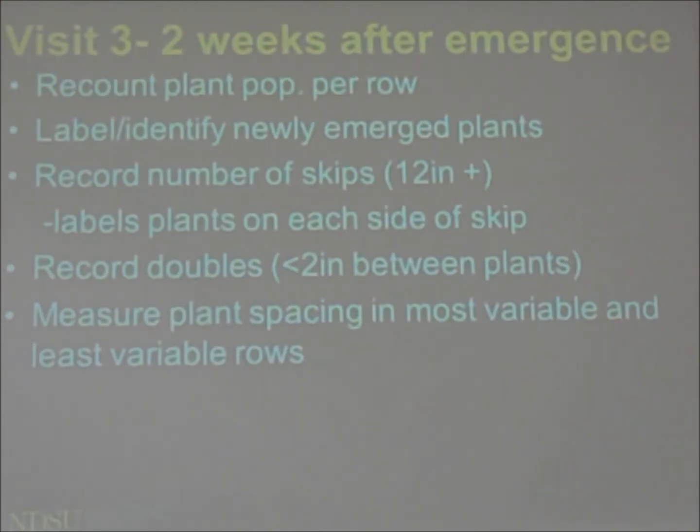We called a skip plants that had 12 inches or more between them. So that's what we identified as a skip. And then our doubles were less than 2 inches apart. So we also then measured the plant spacing in the most variable and the least variable row. Got down and measured each spacing between each plant in those 2 rows.